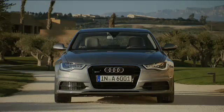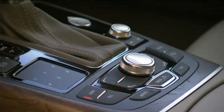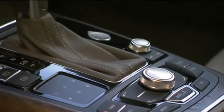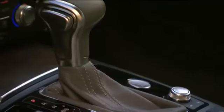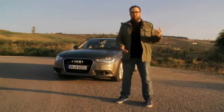Audi's launching this car with 5 engines, but of course in the US we're only getting 2. The carryover 3-liter supercharged motor, although they are bumping up the horsepower from 300 to about 310. The torque stays the same at 325. We're getting that motor with an 8-speed automatic transmission. Now, in the rest of the world, you'll be able to get that motor with a 7-speed dual clutch, but for whatever reason, Audi feels that we don't need it, we don't want it.